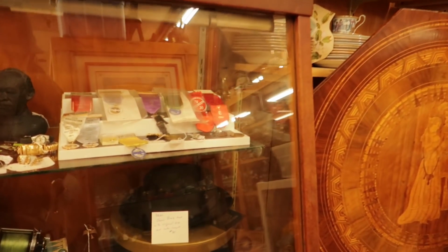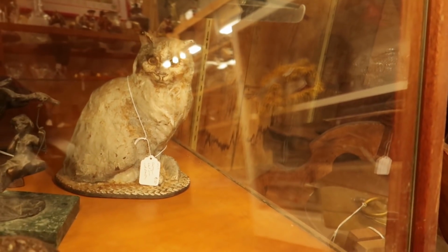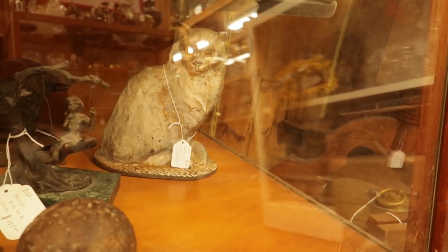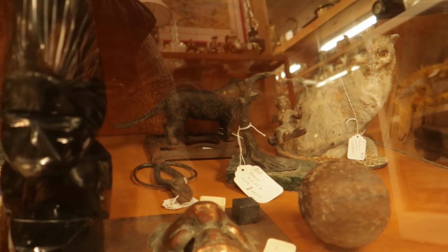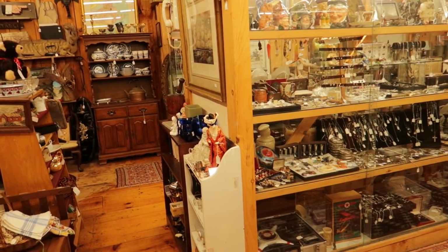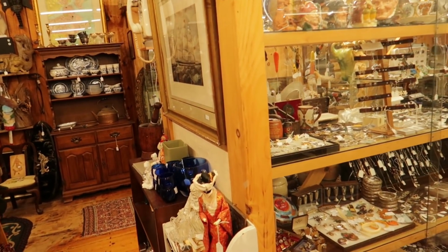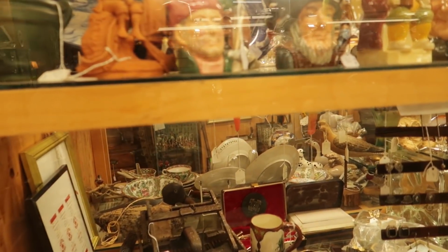Oh, this is darling. The little metal cat. I just love iron figures like that. Great little doorstop and a figure on a swing. So much jewelry and little bibelots and some sweet little Toby jugs.